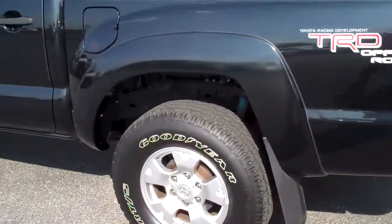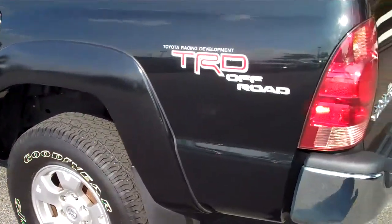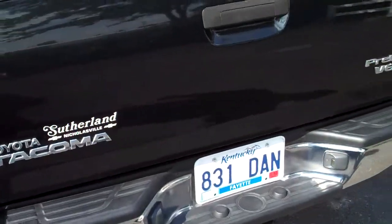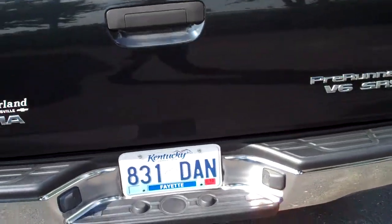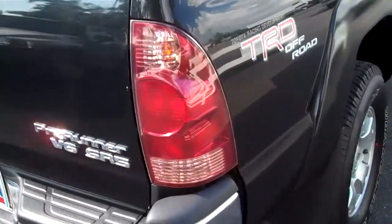On that TRD package, it does have the coil-in spring Bilstein shock, so it definitely gives you a little bit more durability. It's not much of a different ride as far as the roughness on the road or anything. It actually handles real well on the highway. Paint, inside, outside, this vehicle is in very good condition.